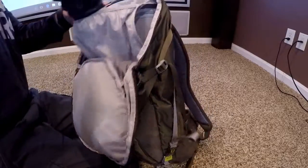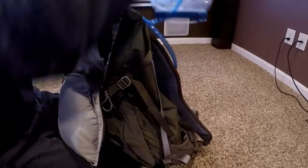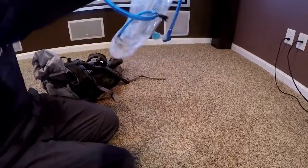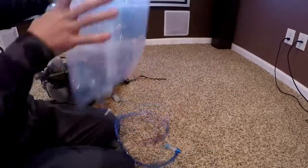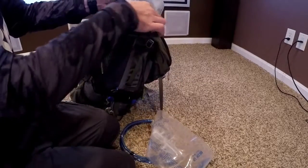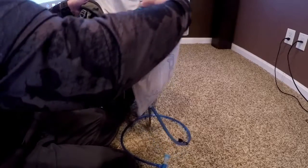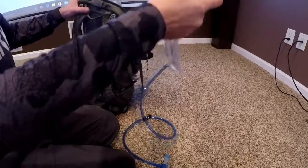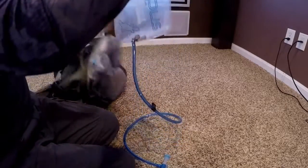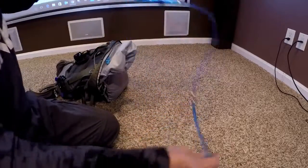I disassembled my water bladder. I have a 3-liter Platypus water bladder that fits the Traverse very well. There's a little opening in the back of the pack right in here to get through, and a little hook. It was pretty much made for the Platypus. This loop on the top of the pack fits right into that hook and keeps it in place for you while you're using it. There's a clip to adjust the position of the tube once it's in your pack.